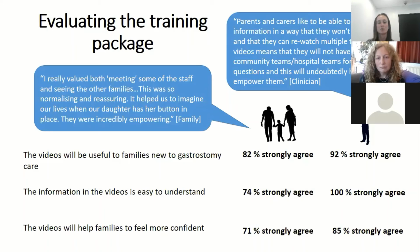feeling that actually they were better informed as well before they came into hospital, before they met Alison, the specialist nurse, or Alex, their surgeon. Families were coming with better questions, and they could rewatch the information as they needed. Of course, when we tell people information, we forget most of what we're told. And that idea that you can rewatch that video as needed is really powerful.